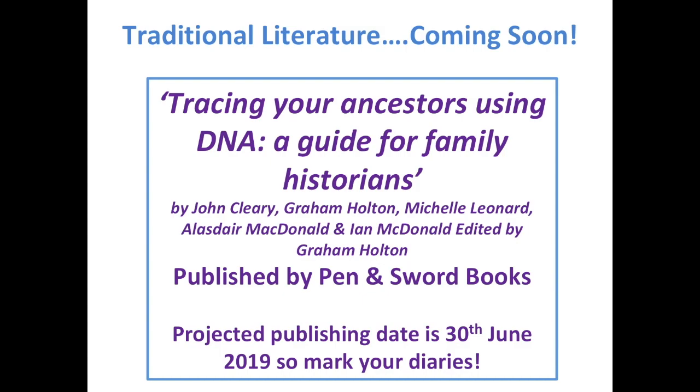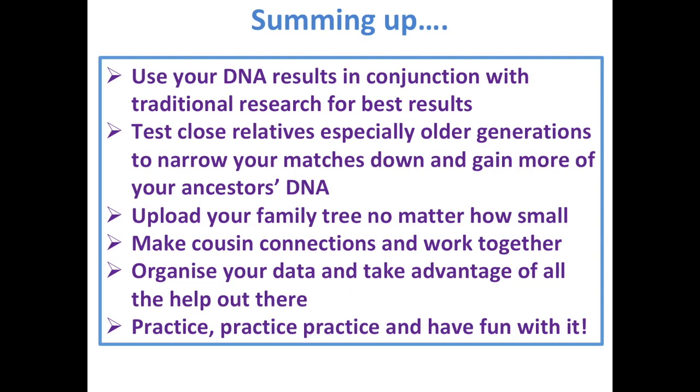So summing up, use your DNA results in conjunction with traditional research for best results. Test close relatives, especially older generations, to narrow your matches down and gain more of your ancestors' DNA to work with. Upload your family tree, no matter how small. Make cousin connections and work together. Organize your data and take advantage of all the help out there. Practice, practice, practice, and have fun with it.